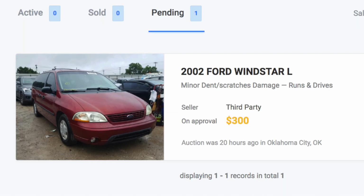Last but not least, the 2002 Ford Windstar. I had a lot of you telling me to jump on this, but I'm going to explain why I didn't in just a moment. This one was a donation vehicle. It sold for $300 on approval. So again, this may not be an accepted bid, so that price may go up if they counter the purchaser, or if they decline it, this will probably come back up for auction. Just have to wait and see what happens in the future.